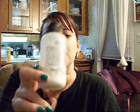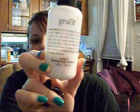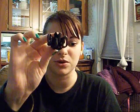And I have Amazing Grace lotion from Philosophy. I love this stuff. A hair clip that's broken. Flexeril for my back because I have 3 bulging discs in my back and I don't take it often, but when I need it, it's there.